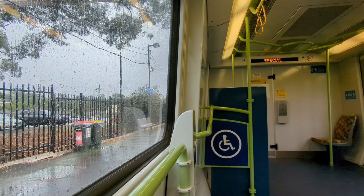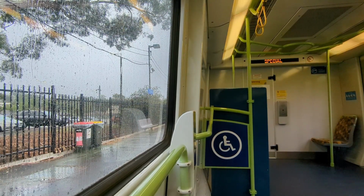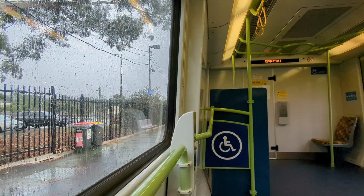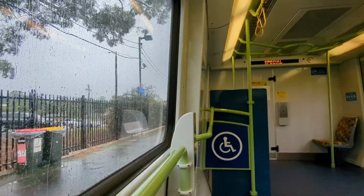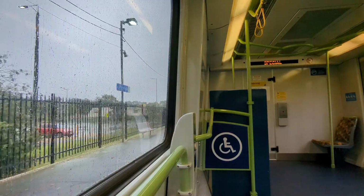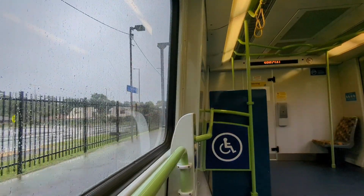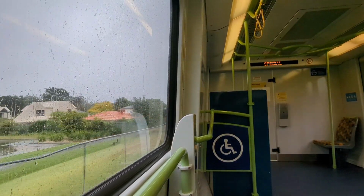Here we are on a train towards Bayswater, where we depart Ferntree Gully Station. Because the entrance to Ferntree Gully Station is near the level crossing, the train arrives quite far back from where the typical 6-carriage train will arrive, and as a result, look how much we travel through the station before we actually pass the end of the platform.